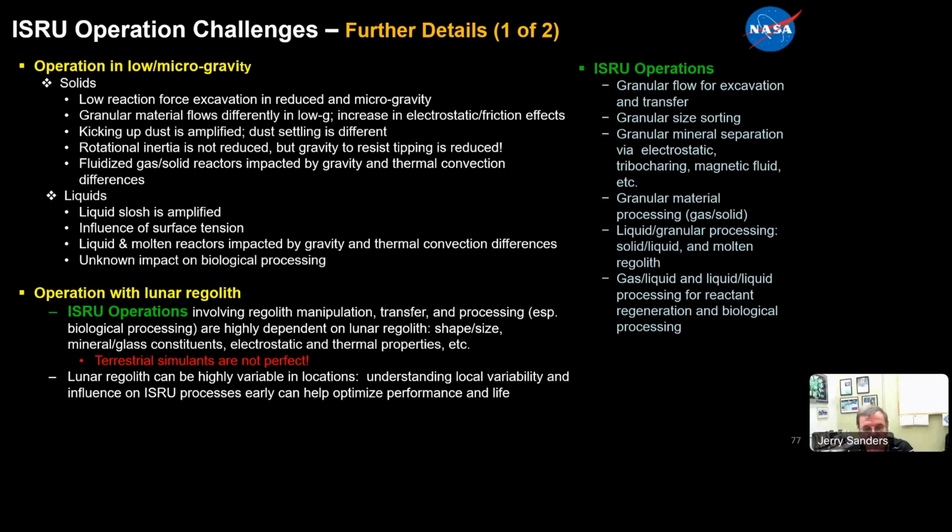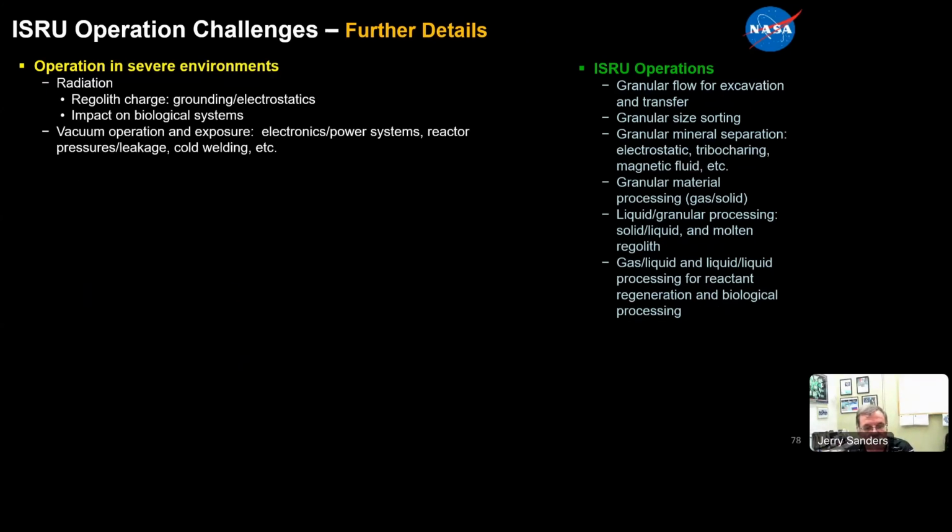And then if you go to the next chart, which is, I think, my last one, you start thinking about now the severe environments. Somebody brought up radiation previously. So that charges and influences the surface material, as well as it will impact any of the biological processing systems that we're thinking of. And then vacuum operations and exposure and such.